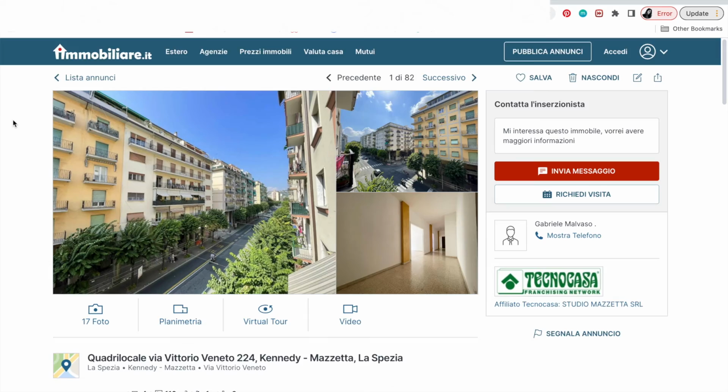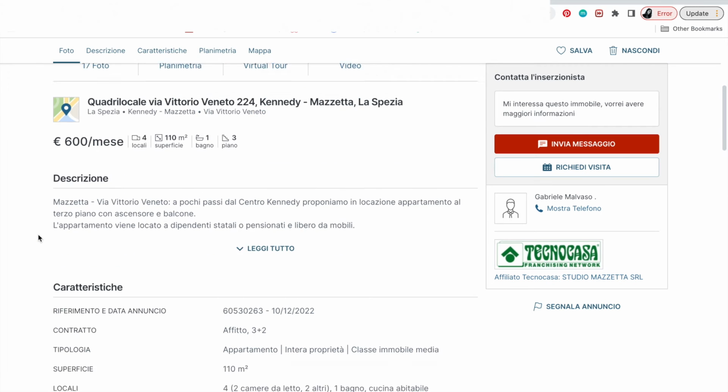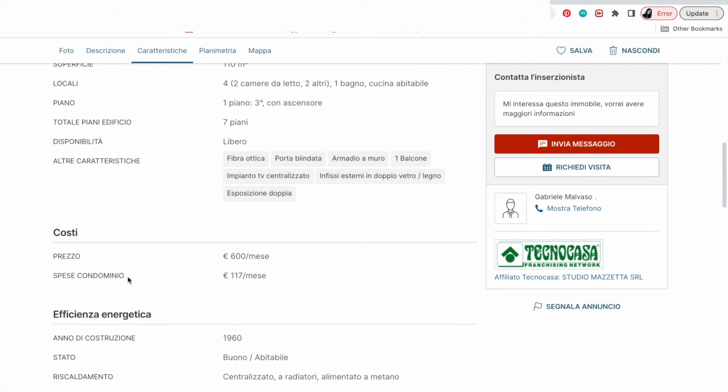When you're looking at an apartment, it's important to scroll down and look at the information on the apartment under costs, because it will say their cost for the rent, but there might be condominium expenses on top of that, which, I don't really know if that's the right term in English, but they're extra expenses on top of your rent that are like a set cost every month. So for example, this apartment is 600 per month, and it seems like a pretty reasonable price, but then you scroll down and you see there's a 117 euro fee per month for condominium fees, and so that means rent is actually 717 euros per month. So it's good to check those details, because sometimes the cost of rent is more than it appears at first glance. It's important to double check those extra costs when you're looking at a listing.